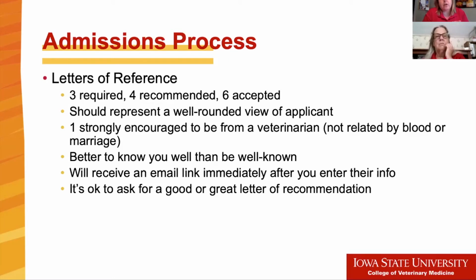I know another question was about who should we have? Do they all need to be from veterinarians? We have 1 veterinarian recommendation. It is strongly recommended. On there, maybe it should be bolded and underlined and highlighted. So take that for what you will. It is not a requirement though, because like we talked about, if a veterinarian passes away, or if your parent is a veterinarian and you've spent most of your experience hours with them, because those letters of recommendation cannot be from people related to you by blood or by marriage, you may not have one from a veterinarian. So it's strongly encouraged, but it is not a requirement.